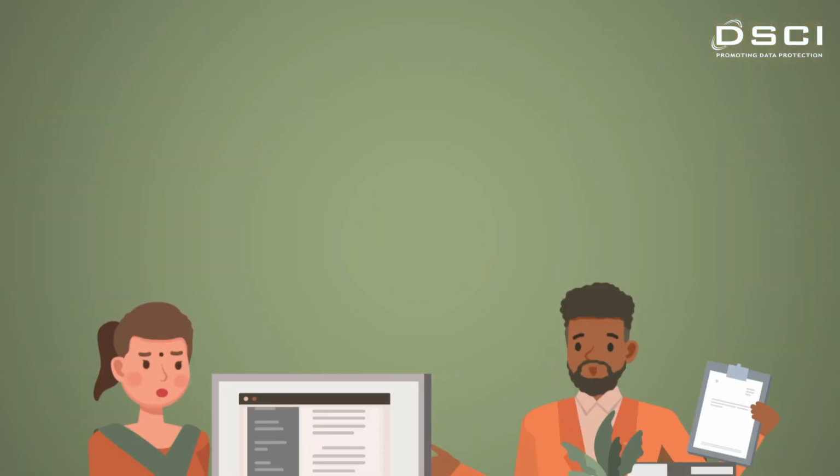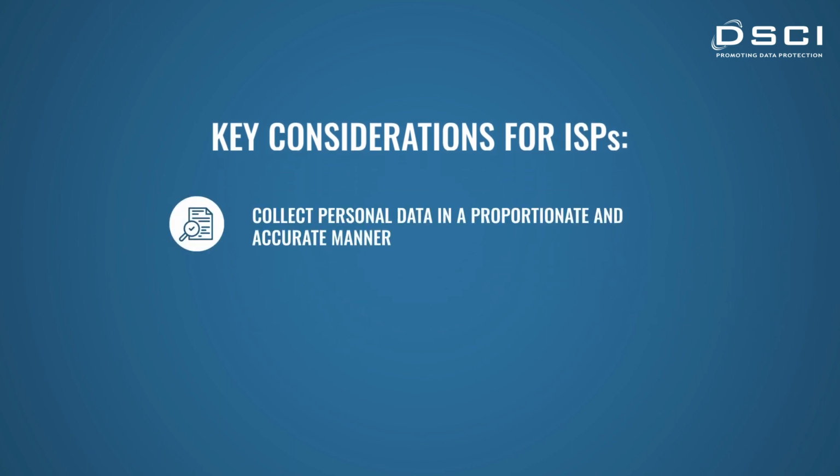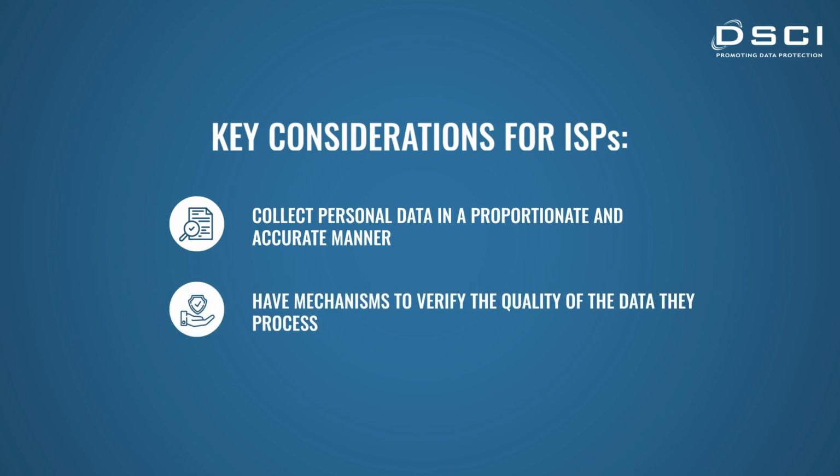Key considerations for ISPs: collect personal data in a proportionate and accurate manner. Have mechanisms to verify the quality of the data they process.